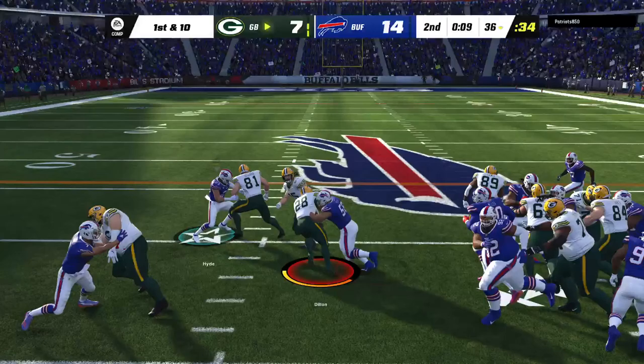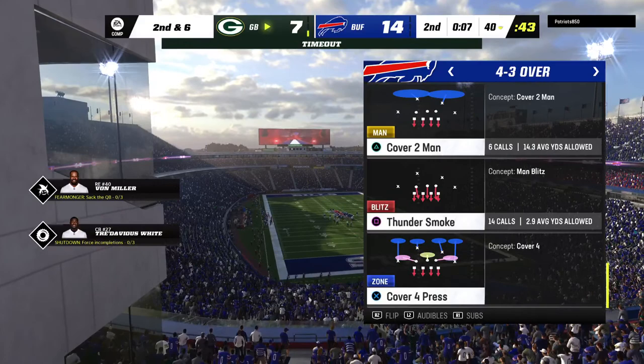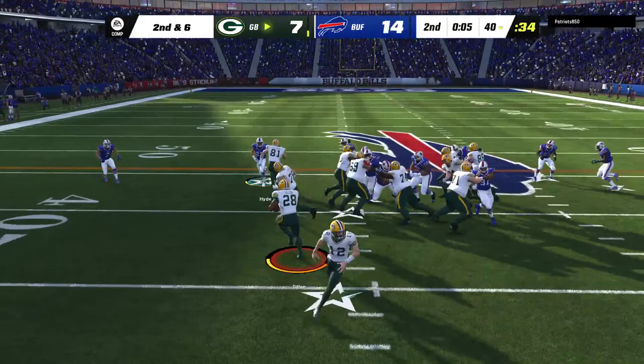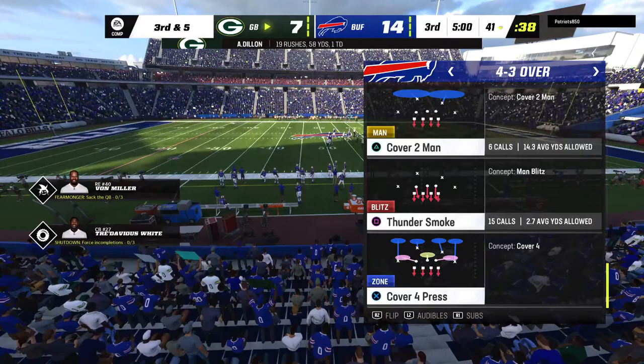On the handoff, this is Dillon. And he'll power his way forward for about 4 yards there on the first down carry. Now a timeout taken. Perhaps a chance for one more quick play and then another timeout if they hurry. We'll see. On second down, Dillon. And he's going to be met at the line of scrimmage and taken down. And that'll do it for the end of the second quarter.